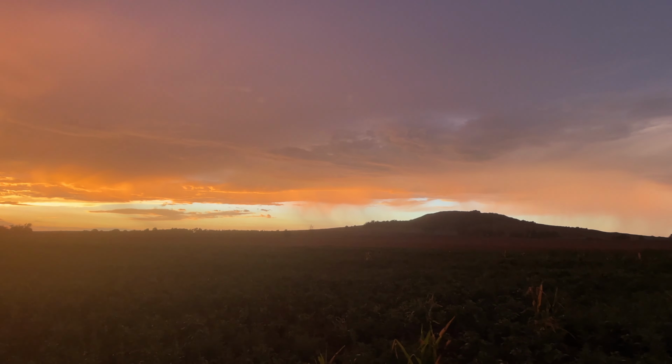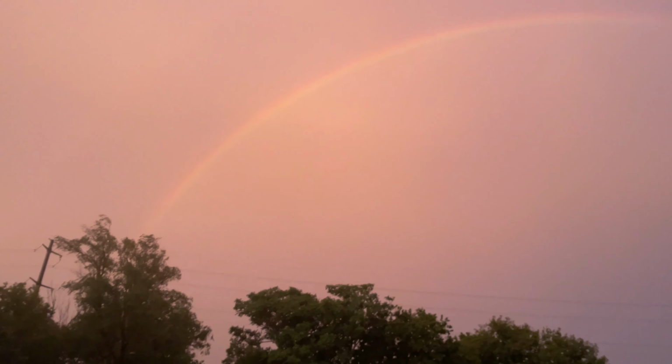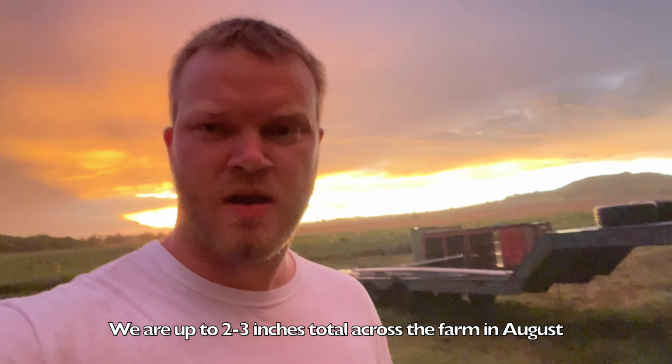We've had another half inch of rain here. Another lifesaver for these beans. Got another rainbow. So these August rains are liquid gold for us. August rains make beans, and most of our beans held on to August. Some of them didn't make it. We've definitely got spots in fields that died or that aren't gonna yield very much, but most of our beans made it to these August rains.